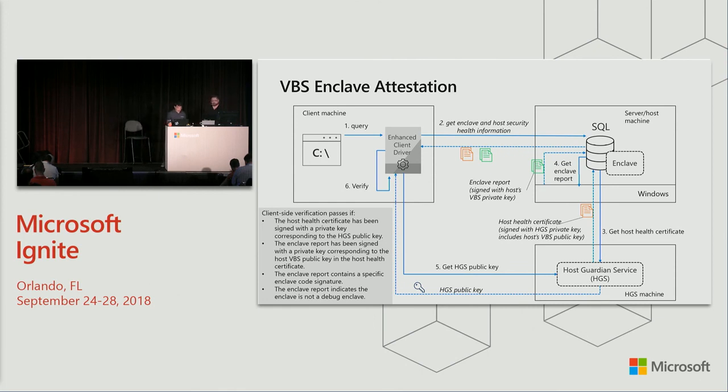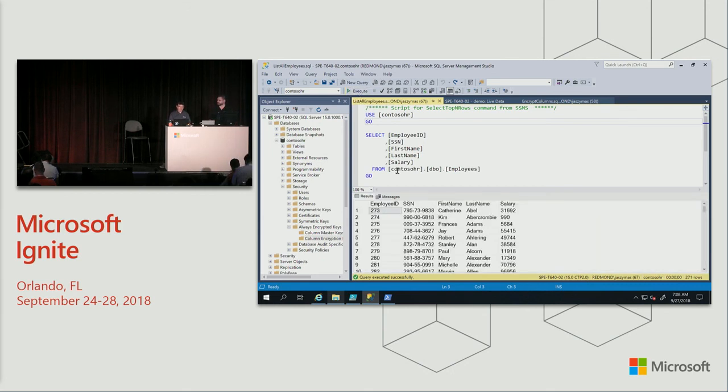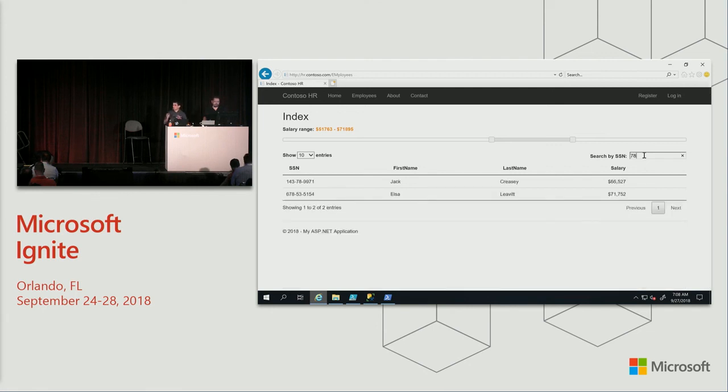So now let me show you a quick demo of Always Encrypted with Secure Enclaves as an illustration of what we have accomplished here. For my demo, I'm going to use a very simple database with just one table that contains information about employees. And as you can see, some of this information is fairly sensitive: government ID numbers, social security numbers, salary figures, right? And I also have a web application that presents all that information. There are some UI controls here that allow me to filter all the data by, for example, salary range or social security number. Now, every time I use this UI, this application issues a SQL query.